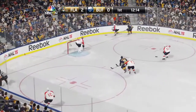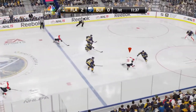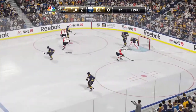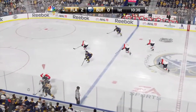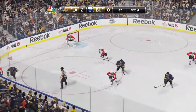Just floated to the opposite corner by Foligno. Looks ahead to start something. Wrist shot. Just missed high. You want to score goals, you got to get to the front of the net. And that's exactly what happened, but unfortunately, just shot the puck over the net. Oh, and here's a 3-on-2. Wrister. Marvelous save. A great chance was no chance.